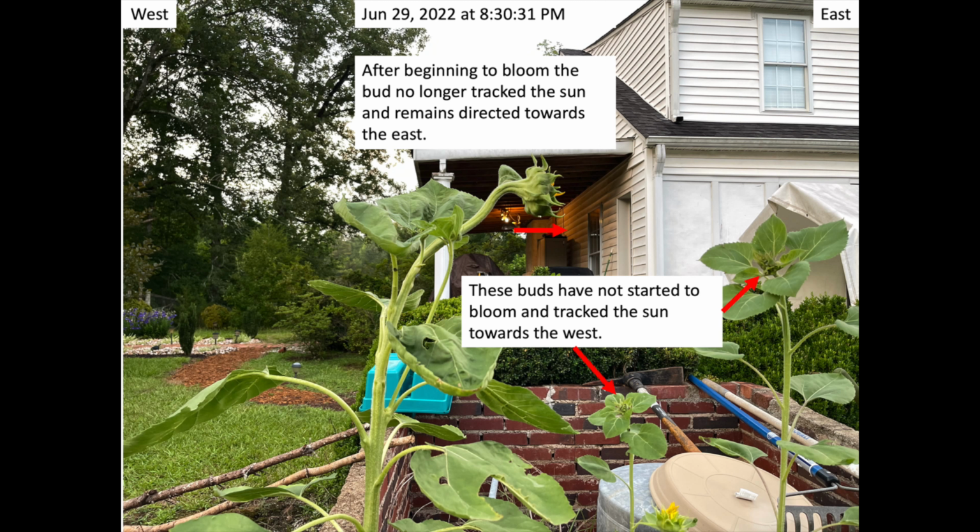Now this photograph was taken on June 29th at 8:30 p.m. You'll notice that the sunflower is pointed towards what's the blooming bud. It's pointed towards the east. So it didn't budge all day long, just stayed pointed towards the east. Now if you look at it kind of to the lower right, there's a couple of smaller, younger plants. They're still in the early bud stage. They pointed toward the west, so they did track the sun, but it's only after it blooms that it stops. That's a very interesting phenomenon.